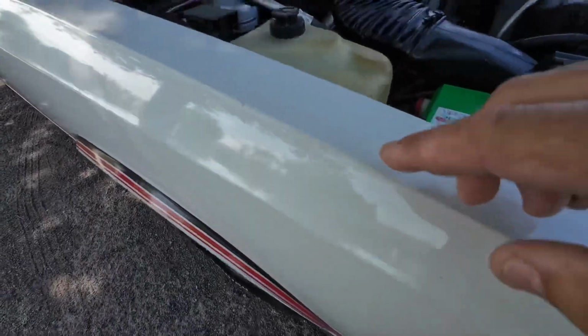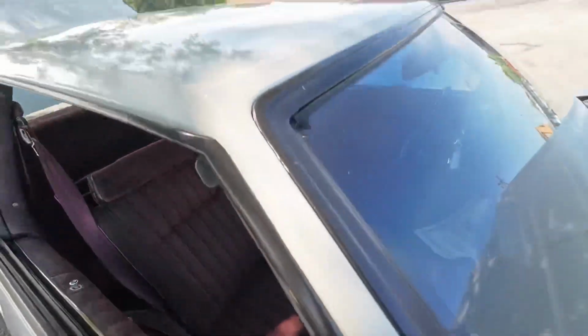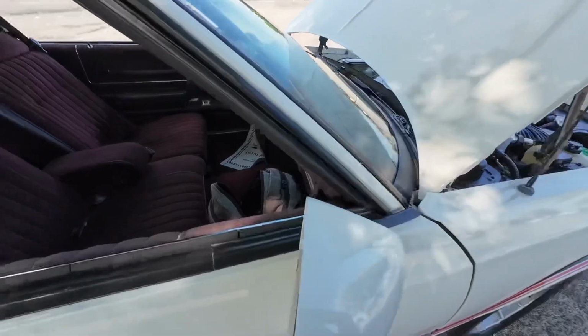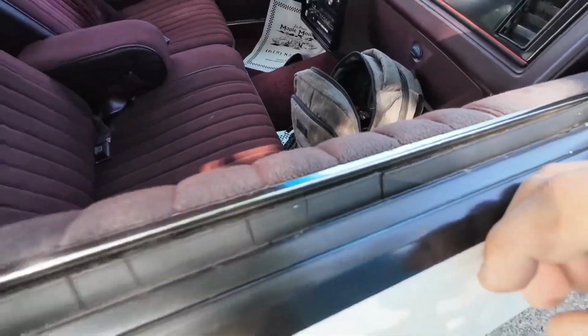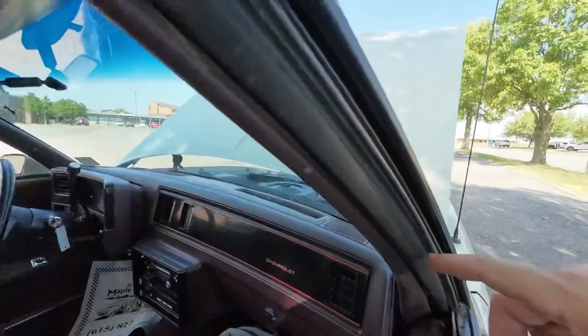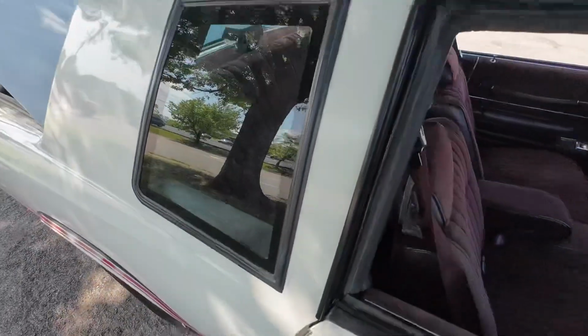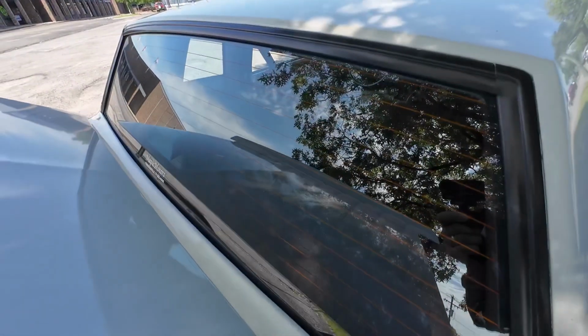Mark on the mirror there. Scuff. Chip here. Marks there on your pillar. Front windshield looks pretty good. Little track there is cracked. Weather stripping, it's older but it's still soft, so it can be left alone. Touch up mark here by the window. Back window looks good, trim looks good.